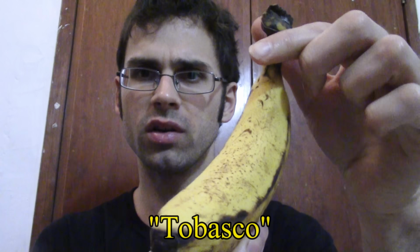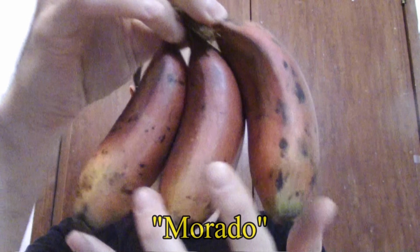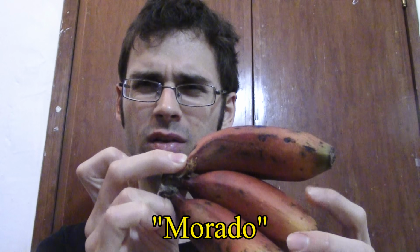I'm trying to keep them in order so I don't get them confused. These are Tabasco bananas, which look just like a Cavendish to me, but I guess they have Cavendish at these different vendors and they'll sell these next to it with a different name. Generally they just tend to be a little smaller, but other than that, I can't really tell the difference from a Cavendish. And finally, one that a lot of people have asked me about, these are red bananas. I believe the name here for these is Morado or something like that.